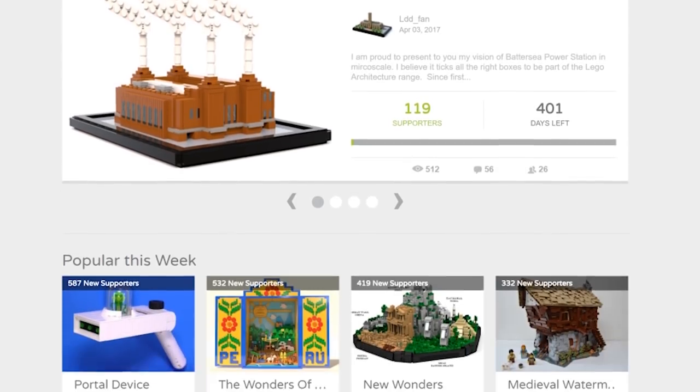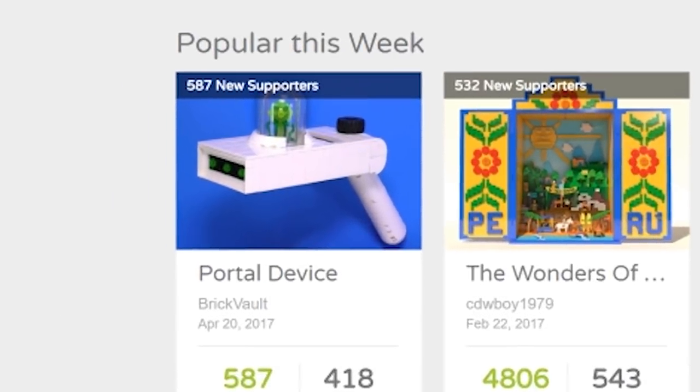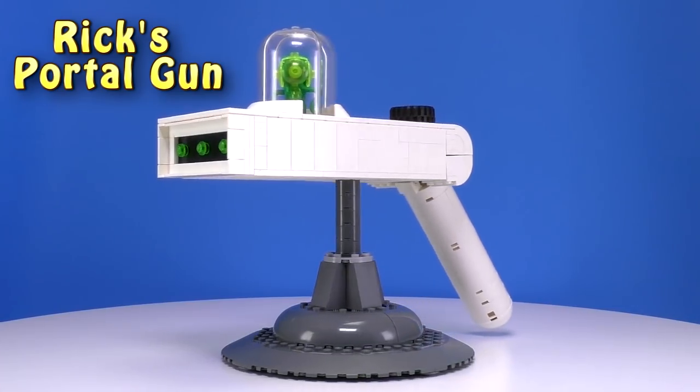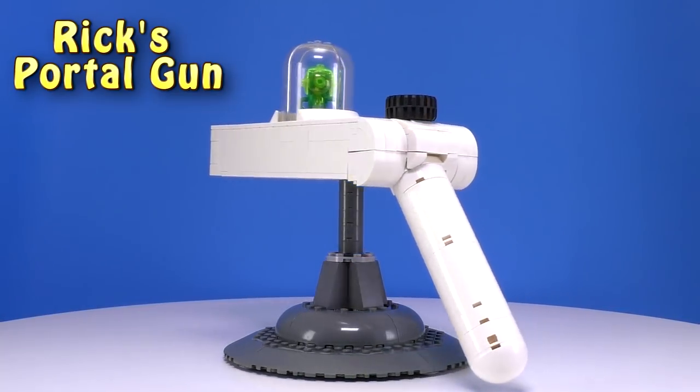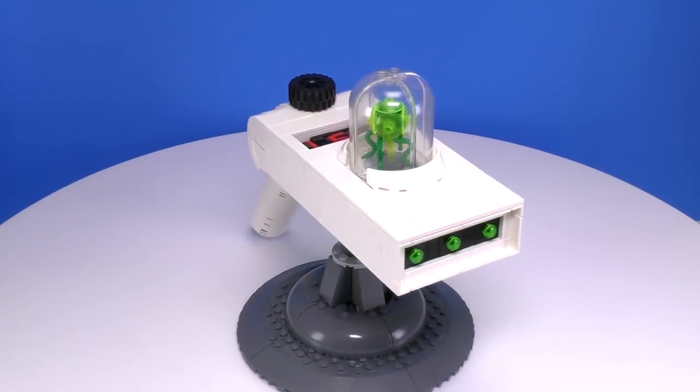Also, when you see the Medieval Watermill on the trending list, what is that next to it? Oh yeah, that's our portal device build. That is, of course, the Rick and Morty portal gun, but I put a portal device because I don't think that title would have passed through the screening process for LEGO Ideas.